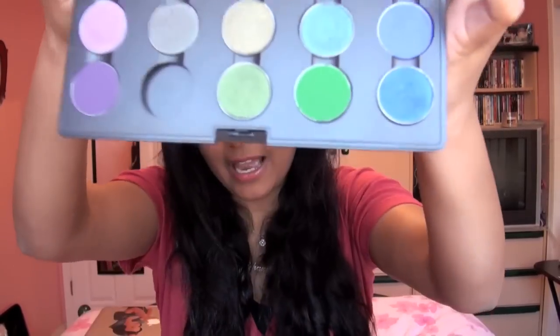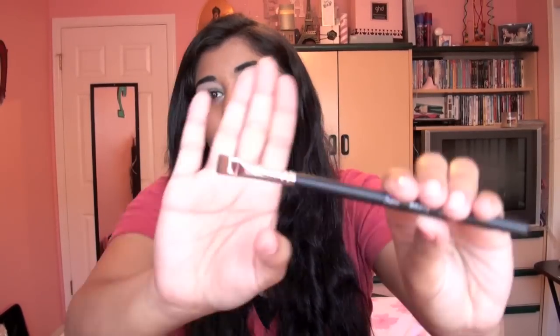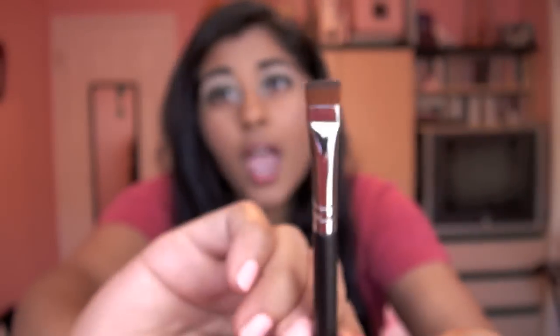And then I set the colored liner, and for this particular liner, I've been using my M.A.C eyeshadow in Deep Truth, which is right here. It's a really pretty dark blue, and I've been taking it with my Sigma SS212 brush, which is like this flat brush. I never really knew what to use this brush for, but now I've been using this to set liner on my upper lash line, and I love it.